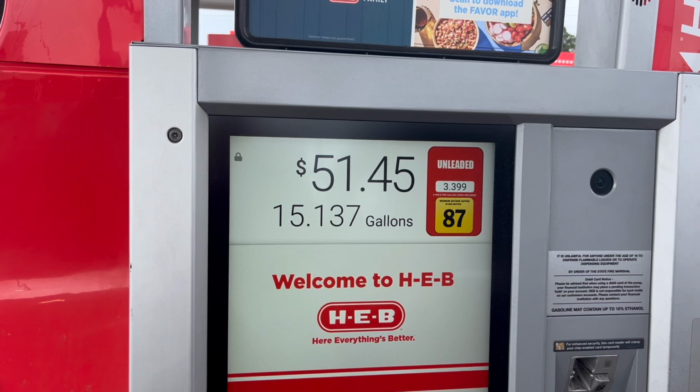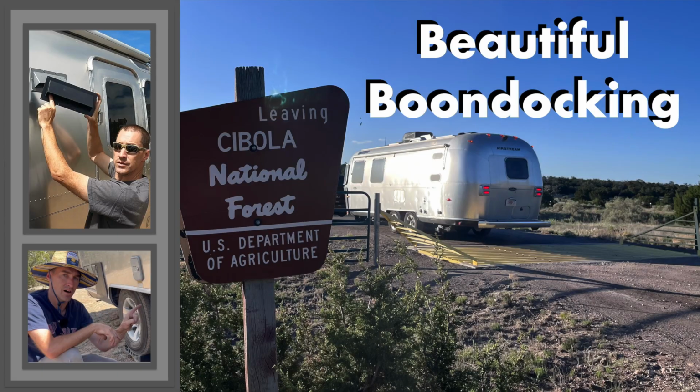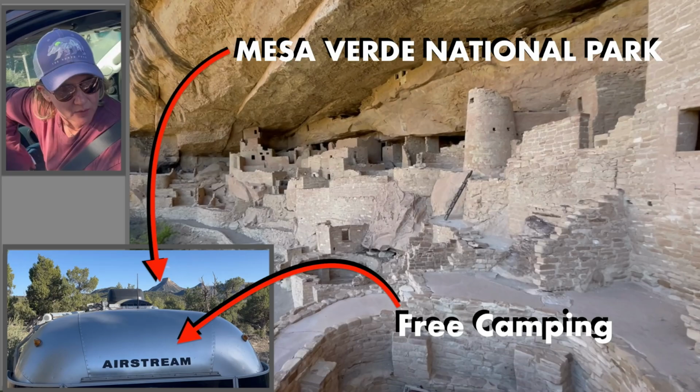Let's dive right in. Up to this point, we've only spent $421.64 in gas. That's from San Antonio, Texas, through New Mexico, a little bit of Colorado, and into Moab, Utah. So that doesn't include our dumping and filling costs and camping costs.